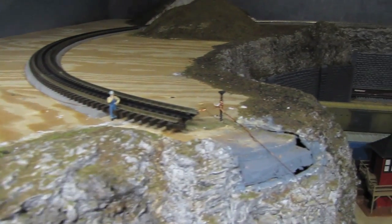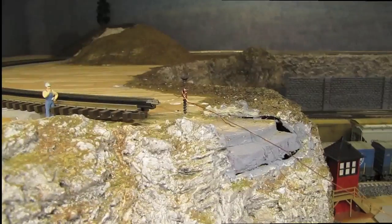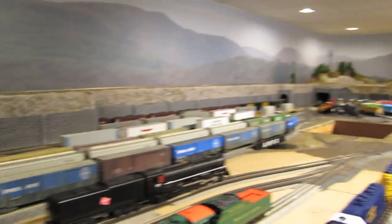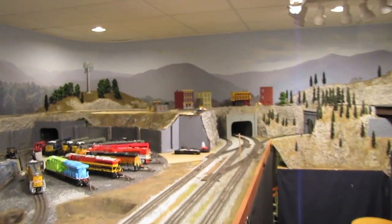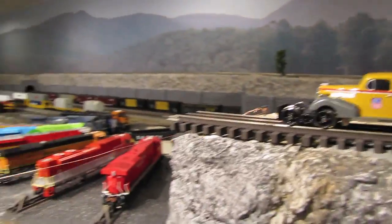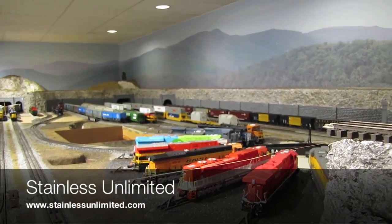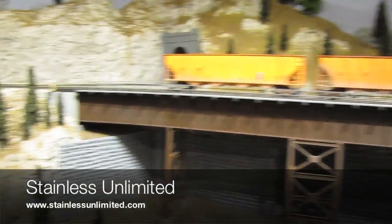And then the track ends right here, and this is where the second steel trestle will be on the layout. The second steel trestle is going to start right here and stretch about 20 feet all the way across the main room until it meets up with the other side of the upper loop, which is right here. So it's going to be a massive undertaking, like I said, about 20 feet long. It's going to be custom made by Stainless Unlimited, which is the same guy that made this steel trestle over here. So it should be fantastic once it's in place.